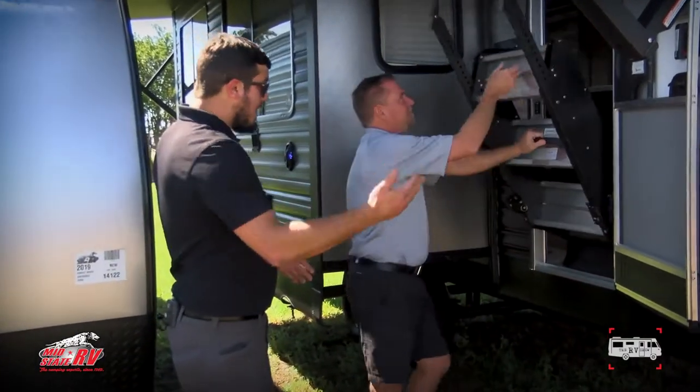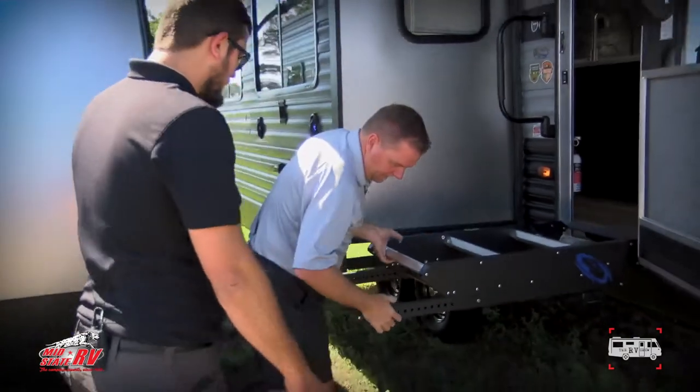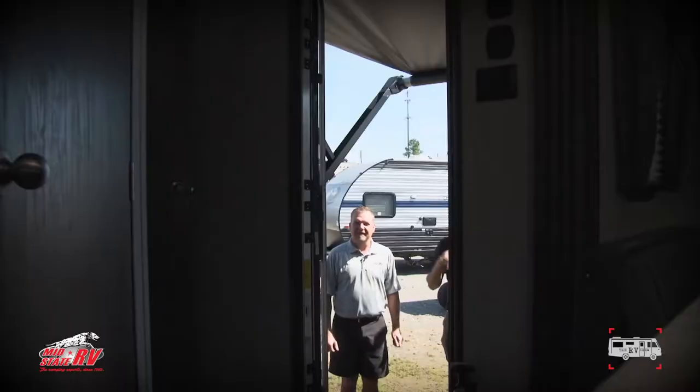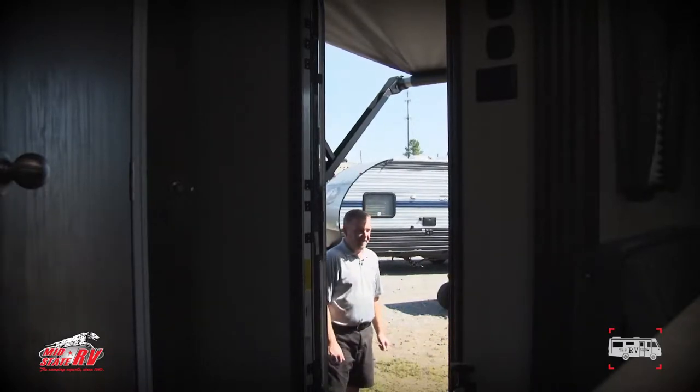You don't have to worry about bottoming your steps out or something cool like that, right? And they are adjustable too. You could adjust them. Yeah, they got pins, man. For different terrain. Listen, you want to go this way or this way? I think this is a better way. It's safer. Safety first.